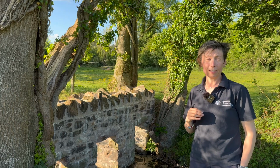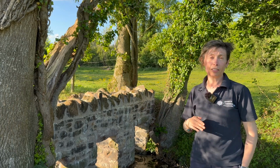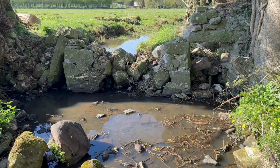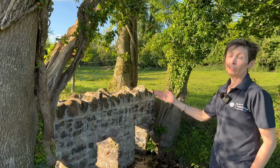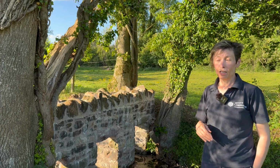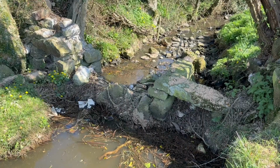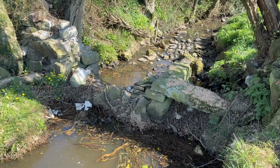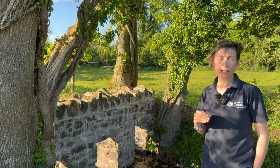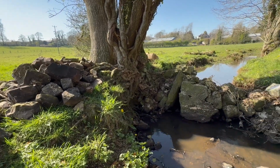This site was scheduled in 2009, so we have been undertaking cyclical monitoring of it since then. Since 2009, the condition of this particular part of the monument was noted to have deteriorated through just natural processes, through heavy storm waters and floodwaters coming through this small stream. In 2015, the structure was in quite poor condition, but you could still see the form of it quite clearly. However, when our warden visited in early 2024, he noted quite significant deterioration where a lot of the masonry had collapsed.